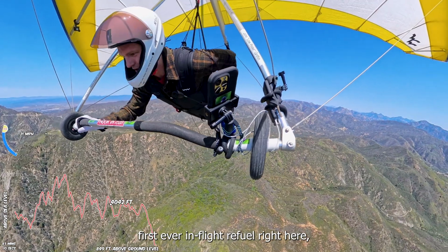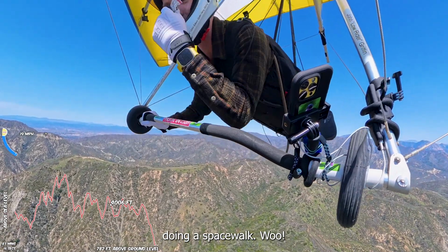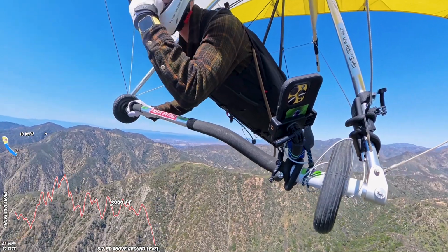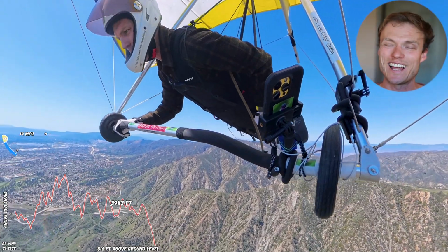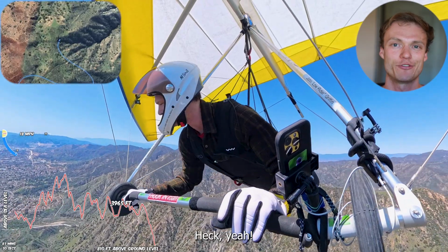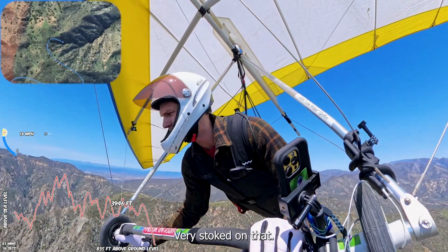Go for my first ever in-flight refuel right here. Whoa, feels like I'm doing a spacewalk. Woo! I did it! I know it may not look like much, but that was actually huge for me. I've thought about eating something in flight for almost 50 flights now and never done it successfully. So that was really cool to do. Very stoked on that.